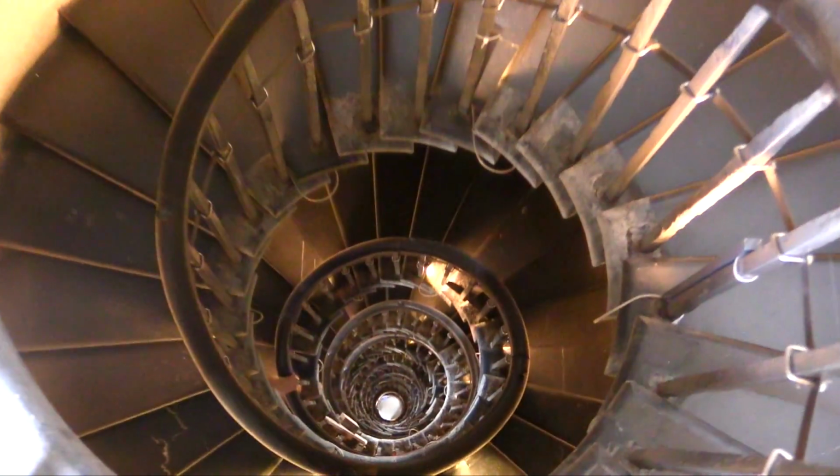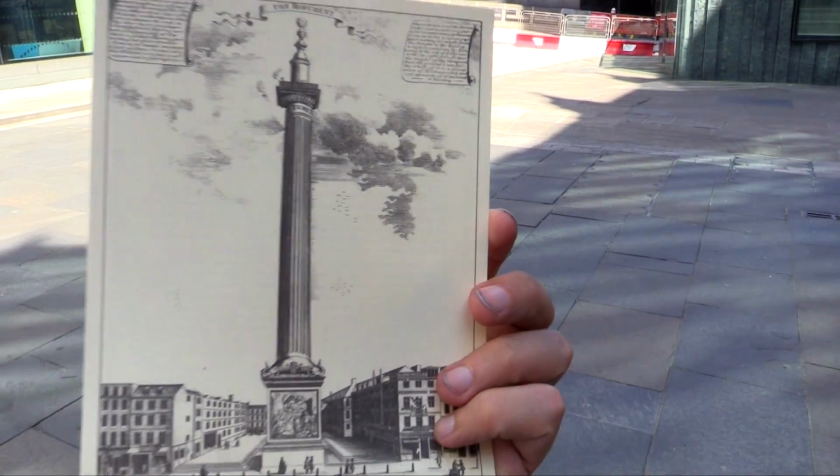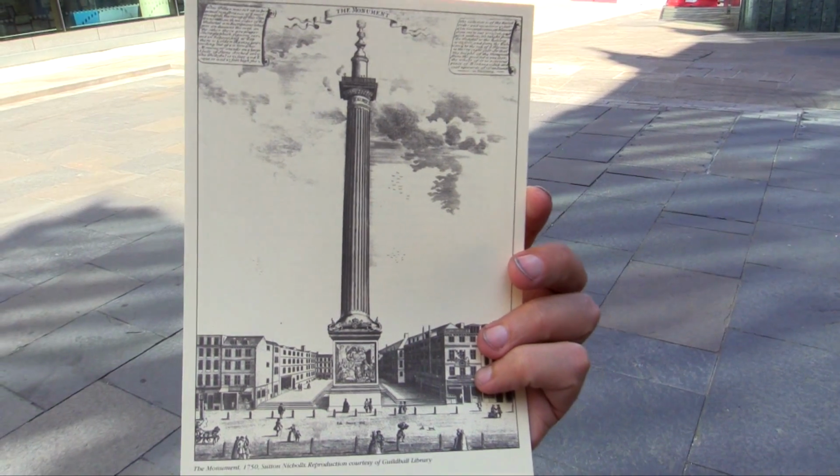See, I reckon there's room for an elevator down the middle there. Here's your certificate, sir. Oh goodness, a certificate. Congratulations. 311 stairs. Oh, thank you very much. It made the decade worthwhile. Now look at that. Got a beautiful certificate for having climbed the monument. It's rather splendid.